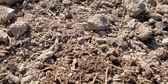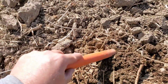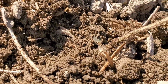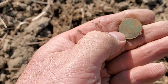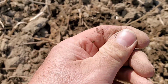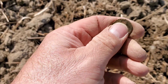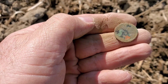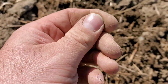Gotta admit, this definitely sounds like a coin, so I'm going to pull you guys out of my pocket. Yep. Sure does. Sounded high. Probably another weedy. But I don't know. I'm gonna say this is the Lincoln side. Yep, weedy. You can tell by the back.